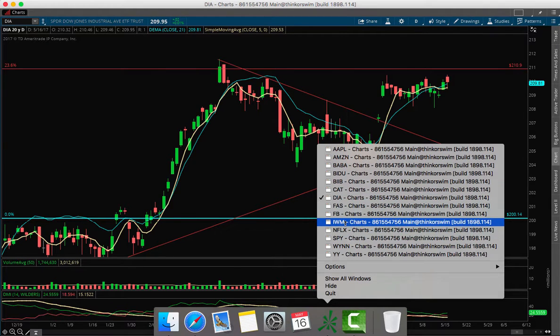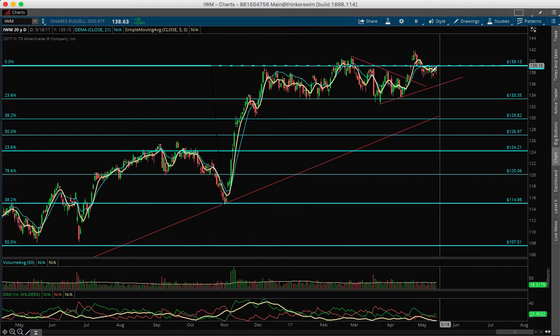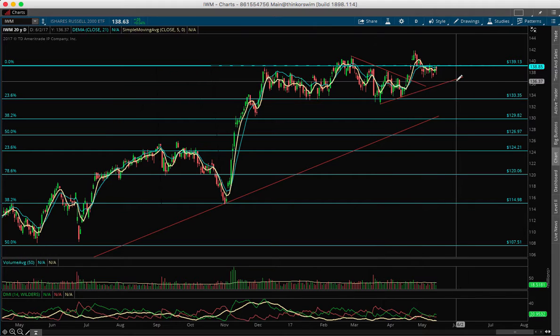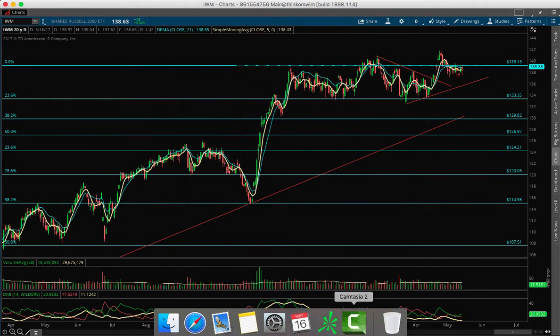And I'm going to show you the iShares results. This one is also bullish, but it's not strong. You see ADX almost below 10. So I think it's going to continue moving sideways here until there's some momentum. And you can see clearly the support. There's another multi-year support, and there's the resistance at 139. But I won't touch this one because there's no momentum in it.